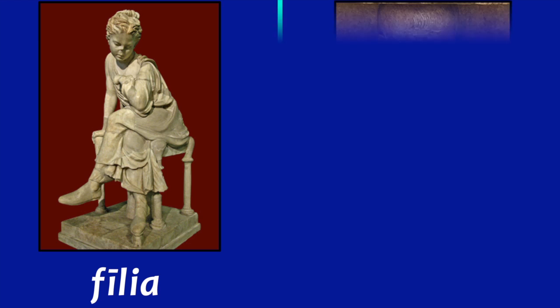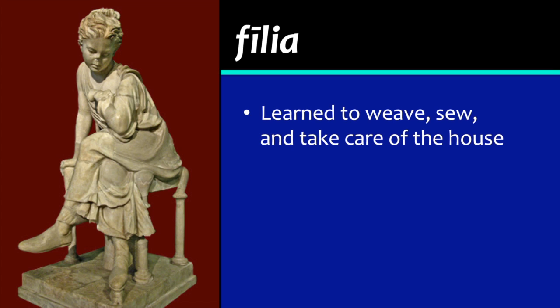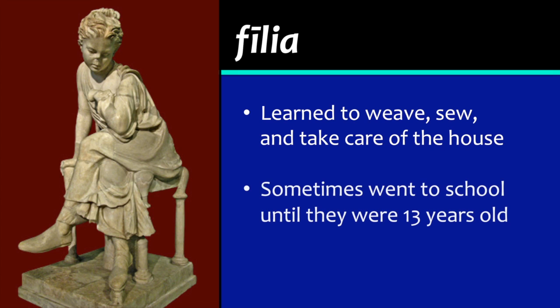The sons and daughters helped out their parents with their duties. A daughter was called filia, and a son was called filius. The daughters spent most of their time with their mother, learning to weave, sew, and take care of the house. In Rome, daughters were often taught by their mothers, but sometimes they were allowed to go to school until they were about 13 years old.